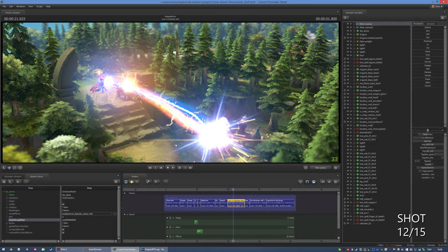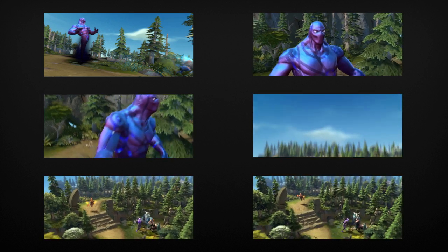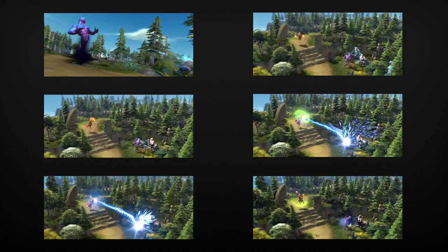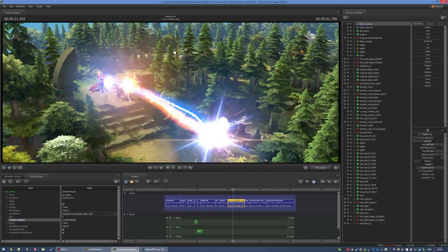Zap zap zap zap. It's time for some RNG goodness. If you paid attention during the drafts a few minutes ago, you will have noticed that Lion wasn't there back then. He was a completely last-minute addition.